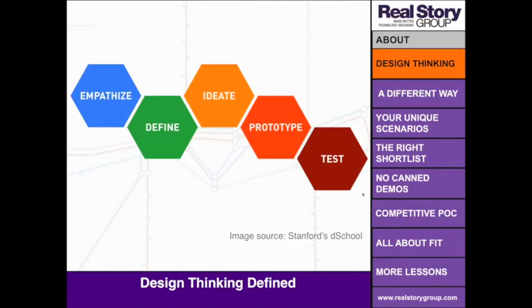So if you break down what Stanford has set out as really the parameters of design thinking, they try to put it into 5 different phases. The first being empathize, then define, then ideate, then prototype, and then test. And we'll get into what all those mean shortly. But this seemed like a good, really solid framework from which to work off of.